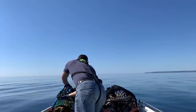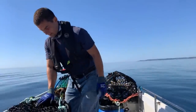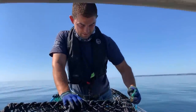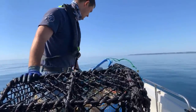Someone's just asked if we ever have anyone tamper with or steal the pots. Yeah, I mentioned at the start of the live stream that this morning when we came out to check our pots, someone's stolen one of them. I had a single pot shot in an area and it's not there.